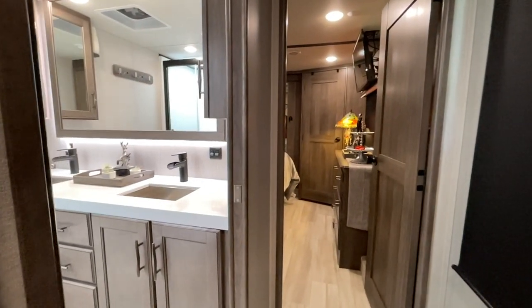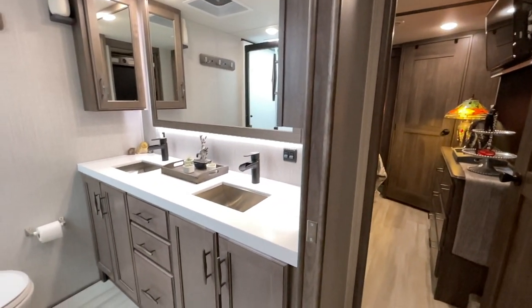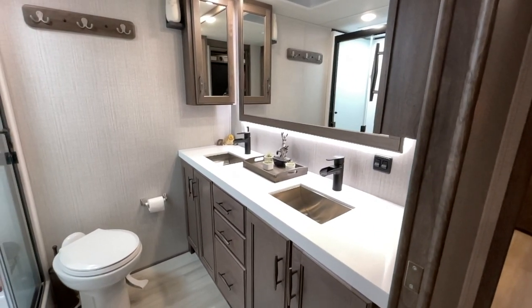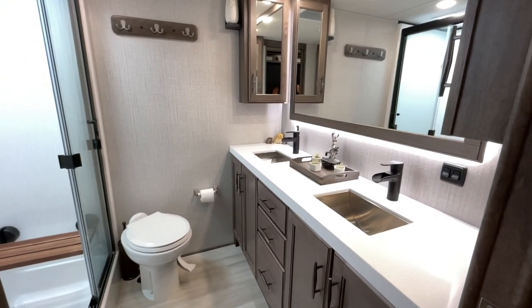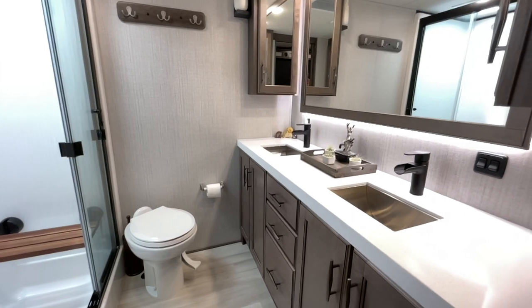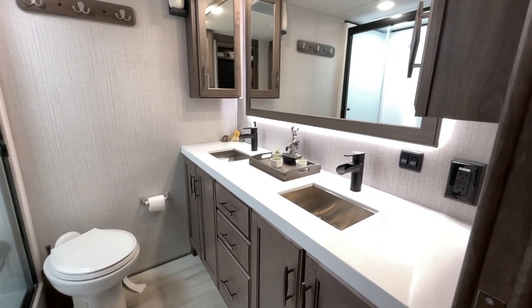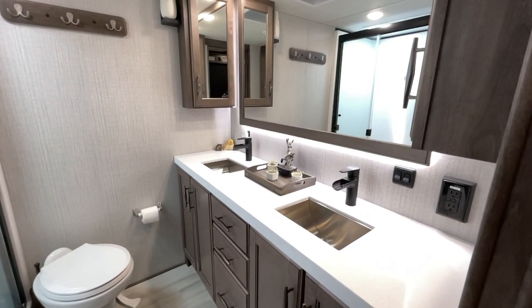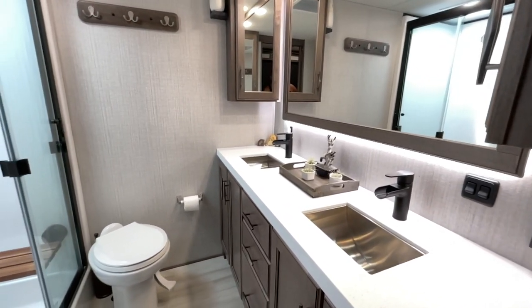We'll come into the restroom now here. And this was another big selling feature. I don't know how Grand Design did it, but they were able to now utilize, I think, about the same space that we had in our other bathroom, but we now have a double vanity sink. A his and his sink. Isn't that amazing?